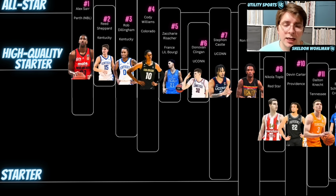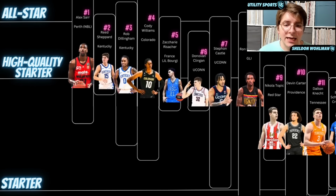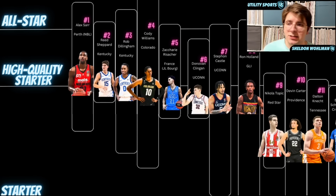I think the screen navigation is very real. The positional size is elite. I love that component of his game. And I think offensively, some of my concerns are, okay, what does the shot look like? How reliable is he going to be as a finisher getting all the way to the rim? Is he going to be reliant on his floater?